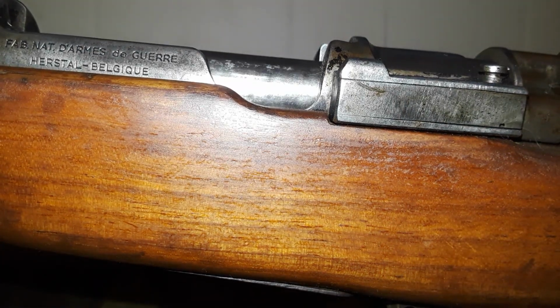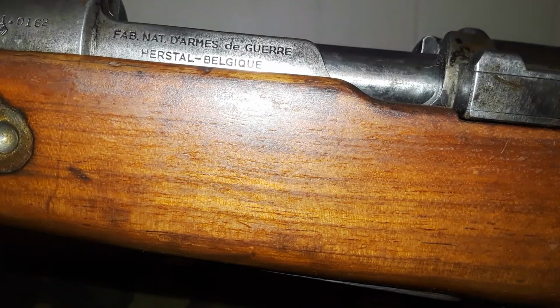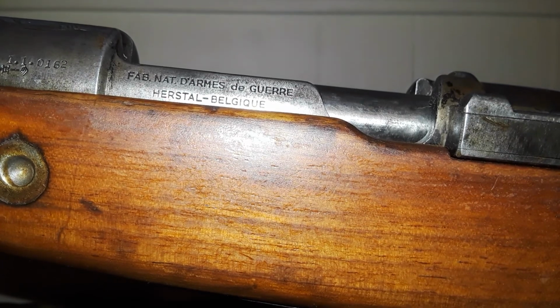Alright, welcome back to R-TAC and Daughters, and this is going to be the first in our interwar rifle series. We finished up our World War One rifle series, our rifles of the Great War, not too long ago, and now we're going to start the intermediate rifles. This series will be real quick because they're mainly going to be bolt action rifles.